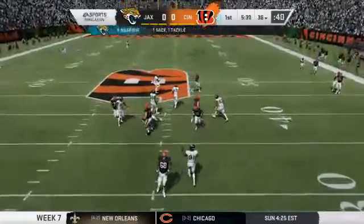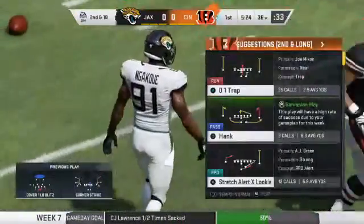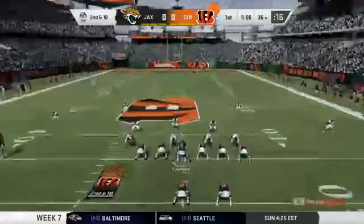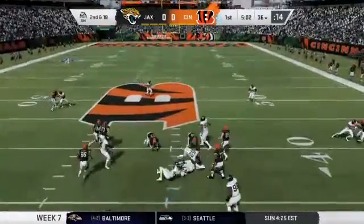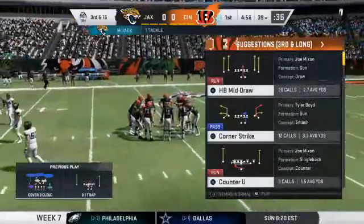Nowhere to escape, and he goes down. Sacked by Yannick Ngakoue, the former Maryland Terp. And plays like that really hurt play calling. They had a really nice gain on the previous play, but gave about half the yardage back on the sack. Excellent pressure up front. Nowhere to go with the football. Down he goes. Call it a 3-yard loss, but they'll be forced into a 3rd and 15 coming up.